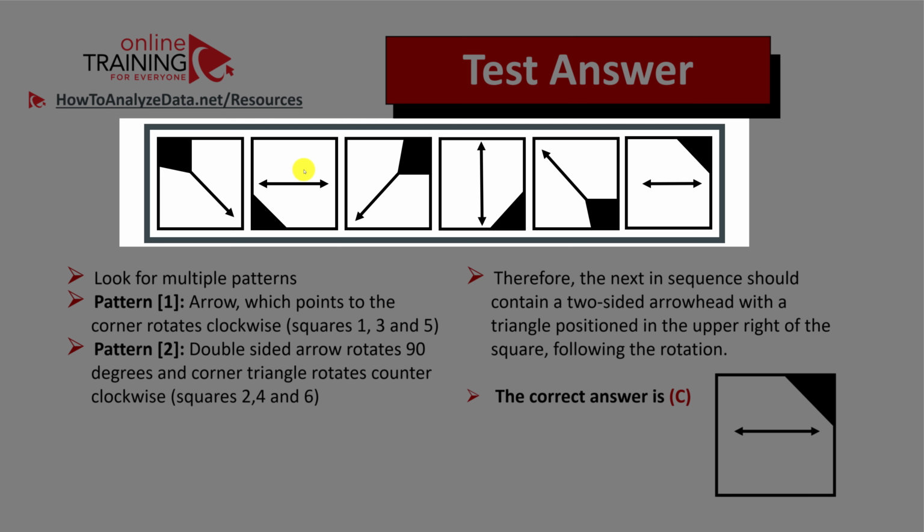One pattern is in the squares 1, 3, and 5. What we see here, we see an arrow which rotates, and this particular arrow rotates clockwise, specifically the core of it arrow. So the first one is in the upper left corner, then in square number 3, it moves into the upper right corner, and then in square number 5, it moves to the bottom right corner.